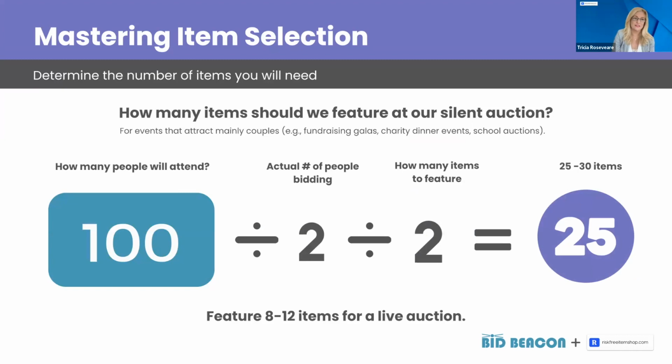Another question that we get is, well, how many items should I even have? And this is another important question. You can see how these all just kind of build on each other, right? So you understand your bidding criteria, you understand how you're going to source them, you're going to understand what that ratio is, and now really how many. And so this is just an easy formula to think about. For silent auctions, you're going to be attracting couples if you're looking at galas or charity dinner events or school auctions, that type of thing. So maybe there's about 100 people that are going to be attending.